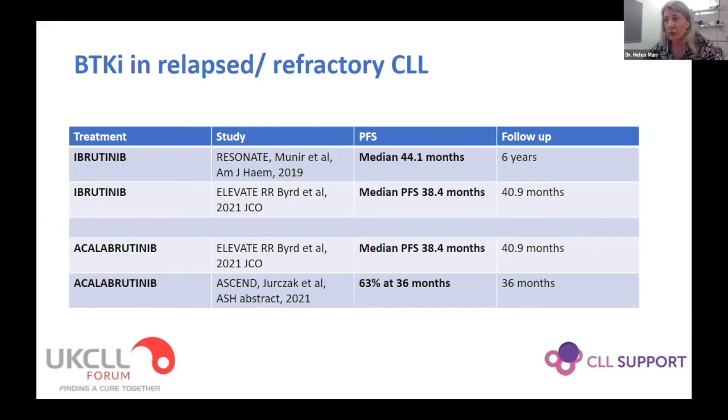So this is just to summarize a little bit of what we've looked at so far. So this is BTKIs, either ibrutinib or acalabrutinib in the relapsed refractory setting. And it's given us pretty consistent data there. We have the longest follow-up in the ibrutinib Resonate study with follow-up of 6 years and this median progression-free survival of just over 44 months.